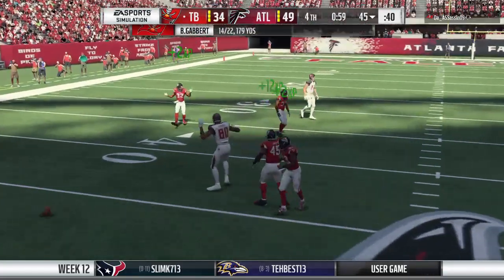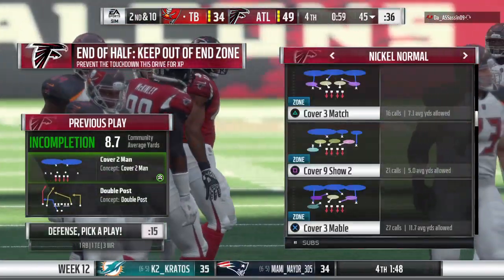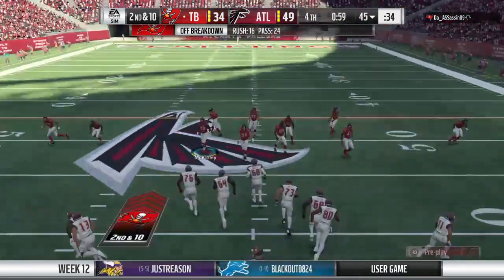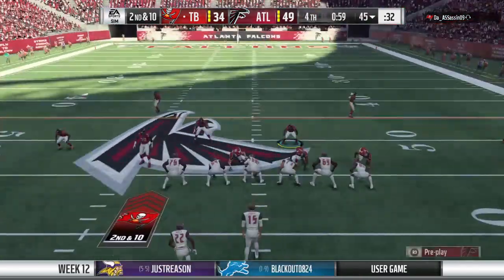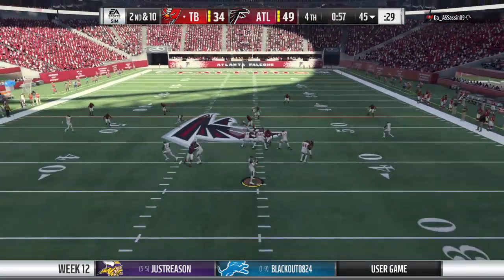Throwing over the middle. It's incomplete. He was trying to find O.J. Howard, and it's 2nd down. It's always tough for the guys throwing the football when they think they've got a completion and the ball's almost there, and then someone sneaks a hand or two in and bats it away.